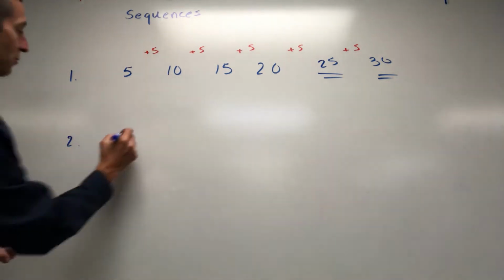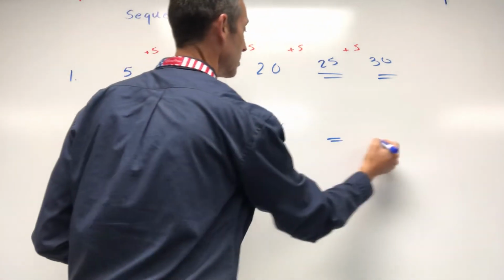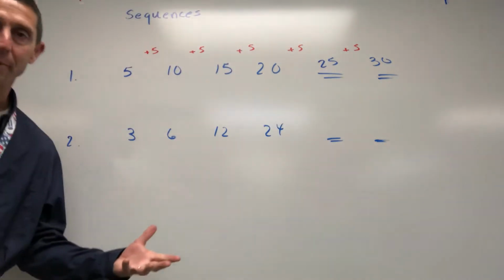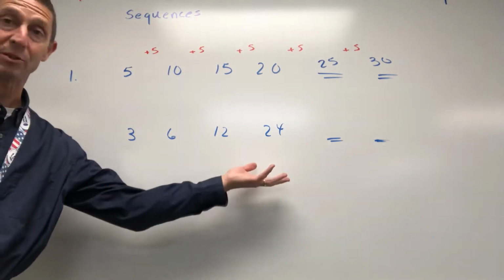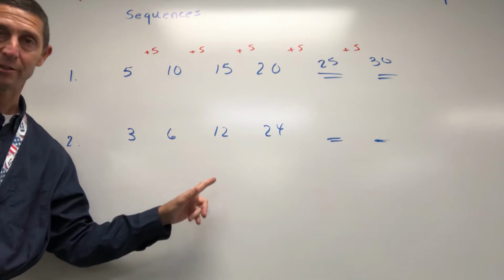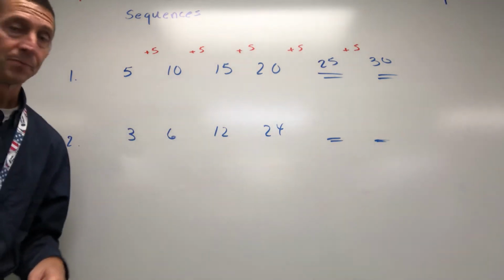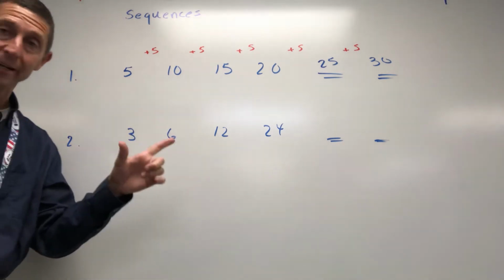3, 6, 12, 24. So again, there's kind of a couple parts to this. You want to just try to figure out what's going on. Like how are they getting from the 3 to 6? How are they getting from the 6 to the 12? And then apply that to knock out the last two. So you're looking at it, oh, I got this one.